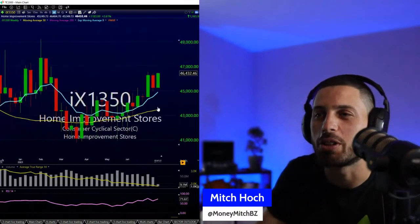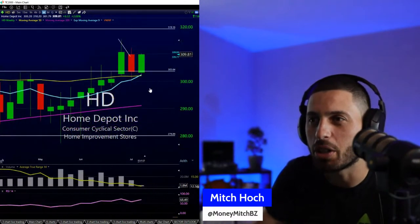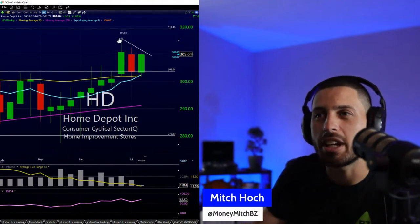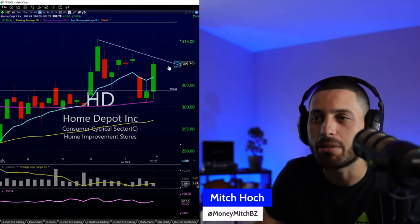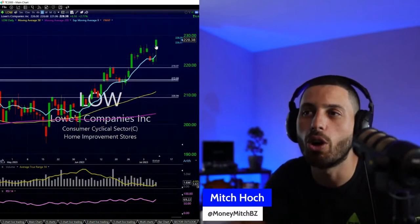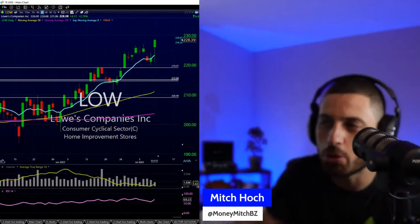Home improvement stores, Home Depot. What's up with you, Home Depot? You going to keep going? Nice little pullback here towards around the 303s, 300. Now pushing right back up. Of course, we played this up on the first move up higher, and now it's pulled back and continuing the strength. This one could keep running. And of course, in the consumer cyclical area, but I think this one has some legs here. Lowe's also getting a nice little push towards 228. We'll look to see if this can keep going through the 230s, but not bad stocks here. Home improvement stores getting the lift.